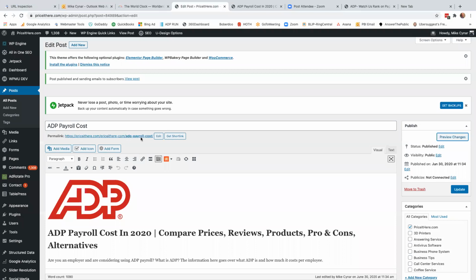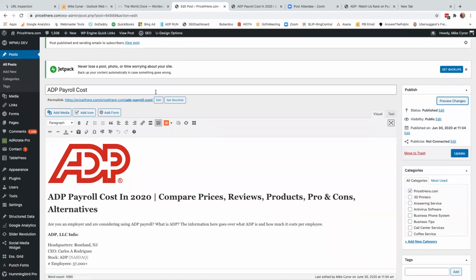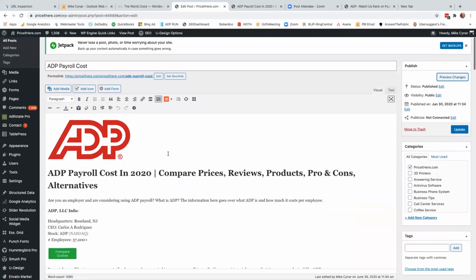The first thing is the URL. Generally speaking, what this should have been, I see we screwed up, but hopefully we still rank. It should have been /ADP-payroll. Somehow it appears I selected a category over here, and it is now driving the URL name to be considerably longer than what I wanted. So again, this is something that I will update shortly.